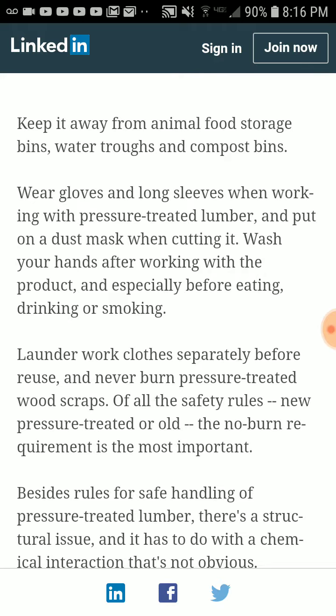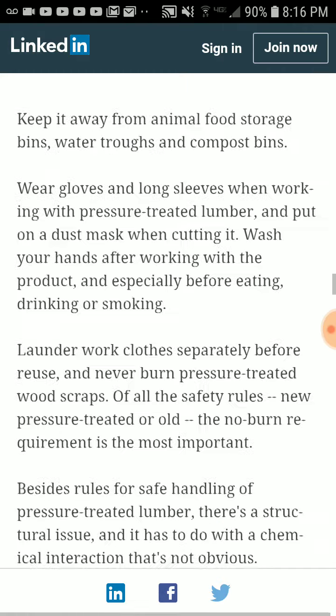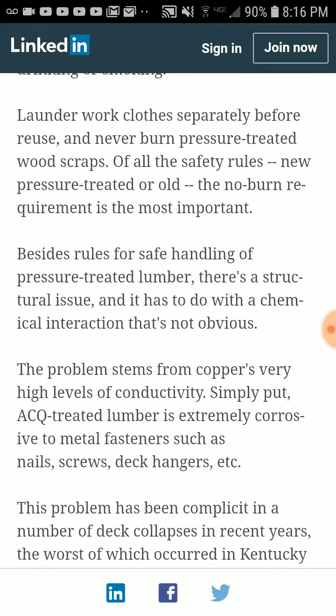Wear gloves and long sleeve shirts when working with pressure-treated lumber and put on a dust mask when cutting it. Wash your hands after working with the product and especially before eating, drinking, or smoking. Launder work clothes separately before reuse and never burn pressure-treated wood scraps. Of all these safety rules, new, pressure-treated, or old, the no-burn requirement is the most important.